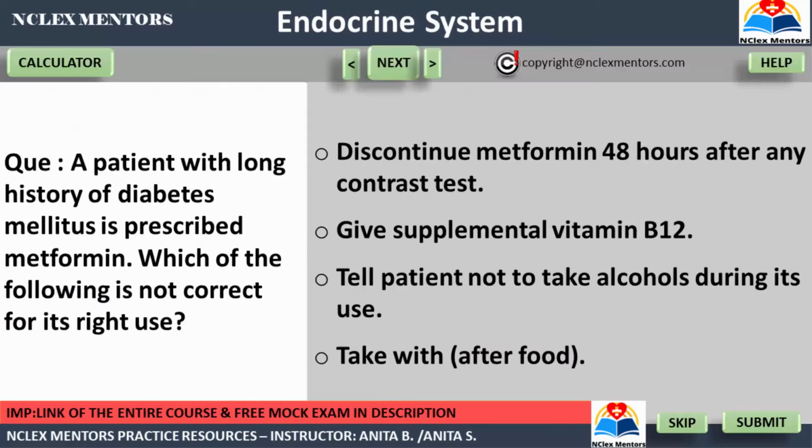Let's see another question. A patient with a long history of diabetes mellitus is prescribed metformin. Which of the following is not correct for its right use? Your options are: discontinue metformin 48 hours after any contrast test. Another option is give supplemental vitamin B12. Tell patient not to take alcohol during its use. Take with or after food.